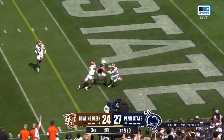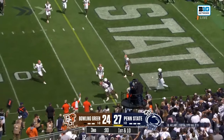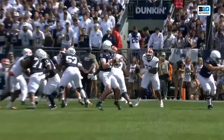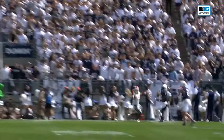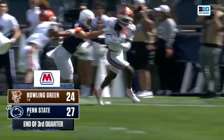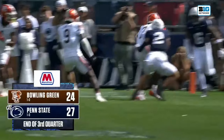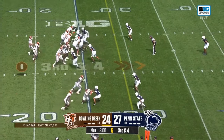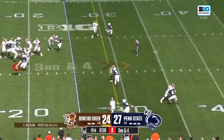Intercepting the end zone. And a foolish decision to bring it out by Ja'Cory Benjamin. What was he thinking? He didn't get enough air under it. He was going to the back of the end zone. Bowling Green ball, end of the third quarter on the pick. Edge this season. Yeah, he likes the blitz from there, too.